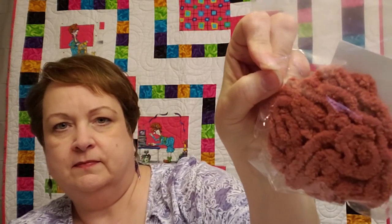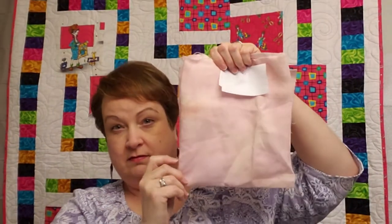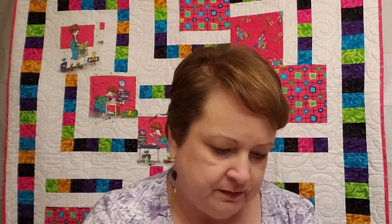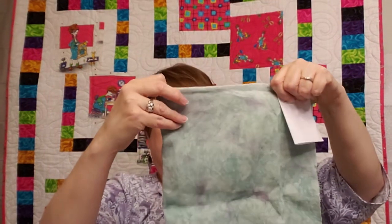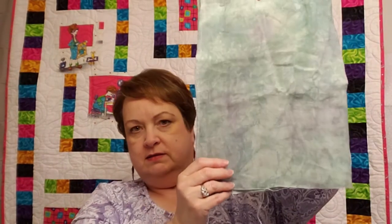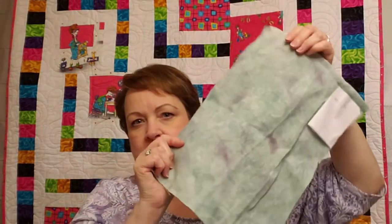I got some Lady Dot Creates chenille trim in kind of a dusty rose color. I got some 32 count, a different pink, very mottled, a lot of mottling in it. And a 32 count, I don't know if this was Picture This Plus or Under the Sea. There's no tag on it, but it's mostly green, with a little bit of purple throughout. I really like that. I've got an idea for that as well. Okay, so that was Keepsakes. That was the Annex and Keepsakes.